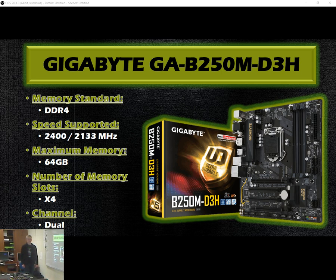Not cheapest, the low end. This memory standard is DDR4, and it's 2400. Maximum memory is 64 gigabytes on this, and the number of memory slots is 4, and it's dual channel.